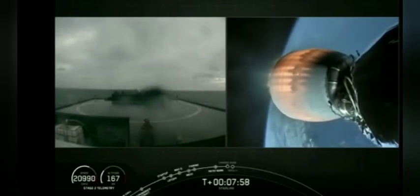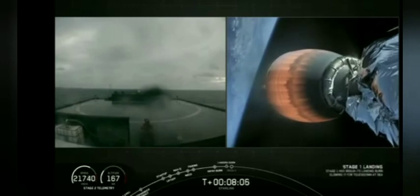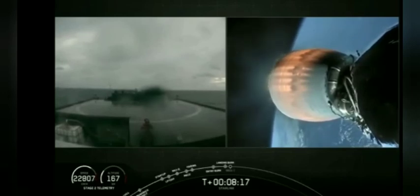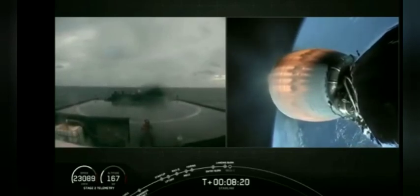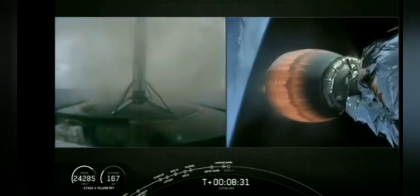Coming up here, we expect to hear a call out for landing burn start on the first stage. That'll be just a single center Merlin engine. Landing burn startup. Shortly after, we'll expect to see landing leg deploy, and then hopefully a touchdown on the drone ship. Terminal guidance. Stage 1 landing leg deploy. Looks like right in the center. That marks 61 successful recoveries. Third time for this booster.